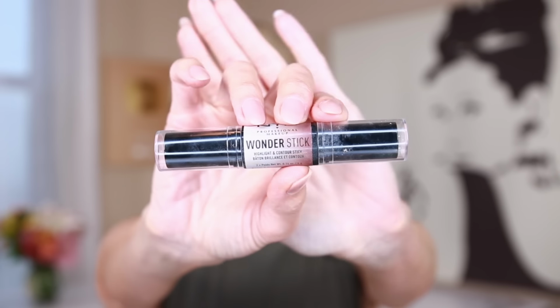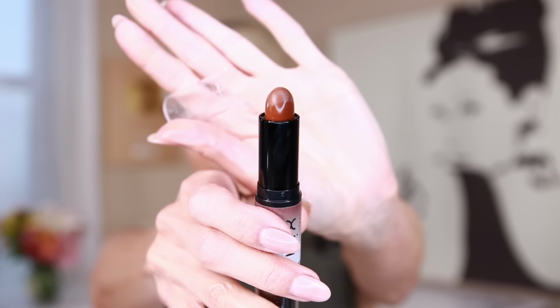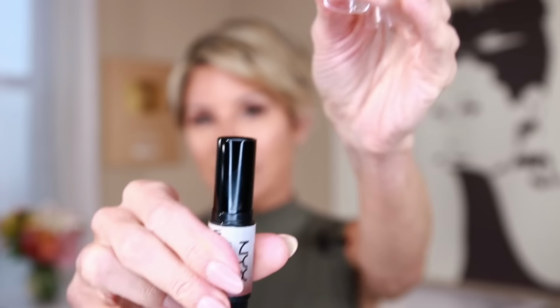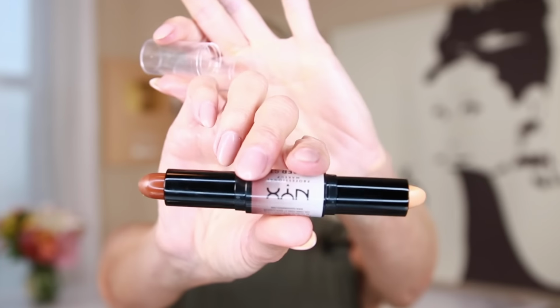So the next thing that I want to move on to is the NYX Wonder Stick Highlight and Contour Stick, and it's cream based, so blendable and wonderful. So you can now take your contour and highlight and literally just draw on where you would normally do those things. And then you just use your fingers, or you can use a brush to blend it, totally up to you.